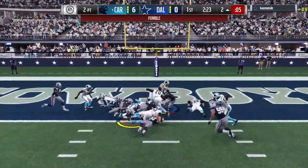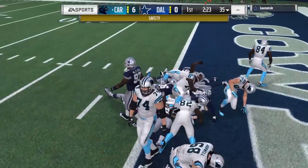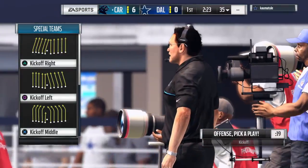Fighting for the end zone. He lost the football. It's out. And a big turnover there as his guys will get the football back.